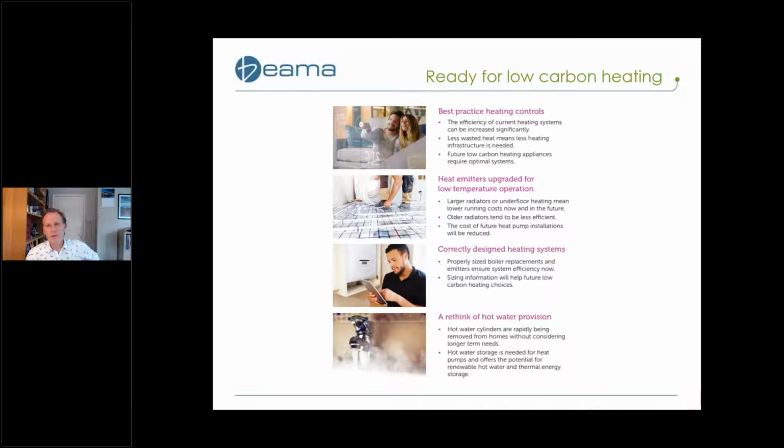In terms of being ready for low carbon heating, we've identified 4 areas where we think there's a need for more to be done right now. First off, looking at best practice heating controls. And this is really about making sure not just that we have smart controls and that interaction between the consumer and their controls is right, but also what goes on under the bonnet, and about the degree to which those controls can efficiently manage both the current systems in terms of heating and future systems, and we'll be able to speak to other technologies as needed.